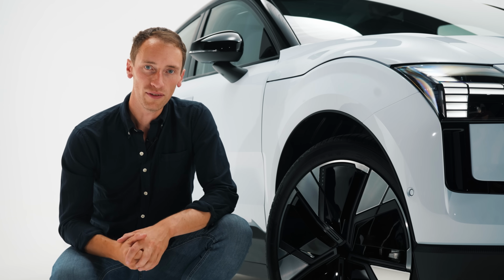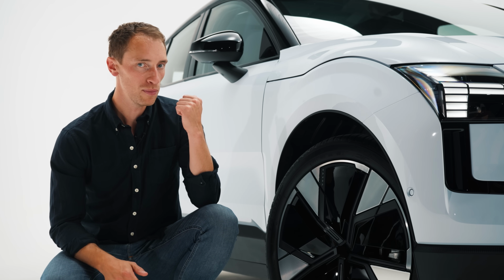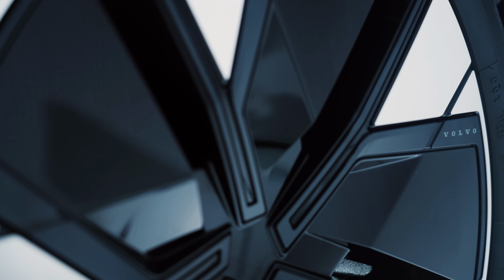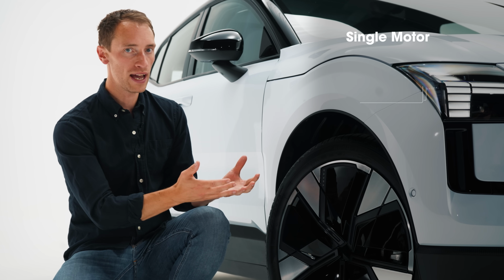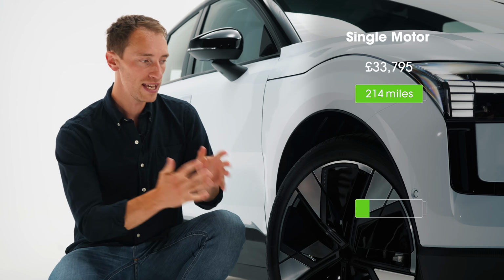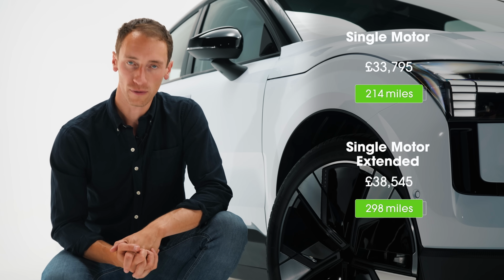The EX30 is available with 2 different batteries. You can also have it with 1 electric motor driving the rear wheels, or 2 electric motors, making it 4-wheel drive. If you go for the lesser powered version of the EX30, then that's the one you can have with the smaller battery. And if you go for that, it's the cheapest EX30 at the minute, and it has an official range of around 214 miles. The EX30 with the longest range gets around 298 miles from a full charge.